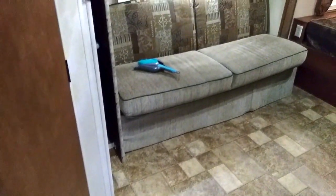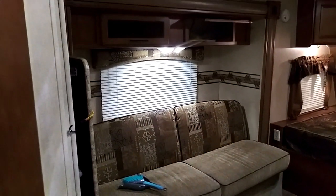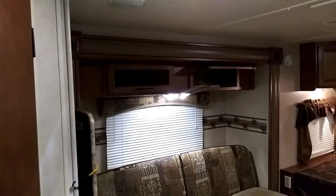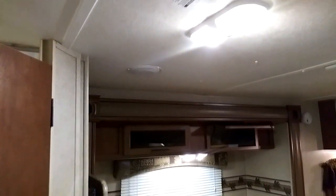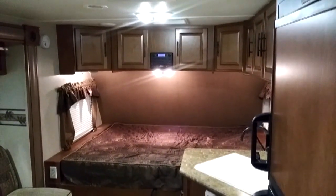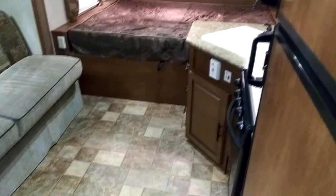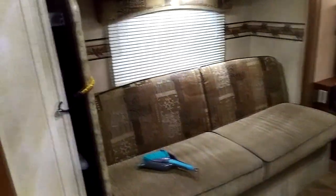This is just looking around the entrance. On the far side, which is where the slide is at, is the living room sofa, and also the amazing dustpan that I left sitting out when I was shooting the video. My apologies for that. As we're looking up towards the ceiling, you can see the ducted heating and cooling vents up top for the air conditioning system. That works out really nice. Just looking forward at the bed, the refrigerator is on the immediate right, and we're going to go through all of these things one piece at a time.